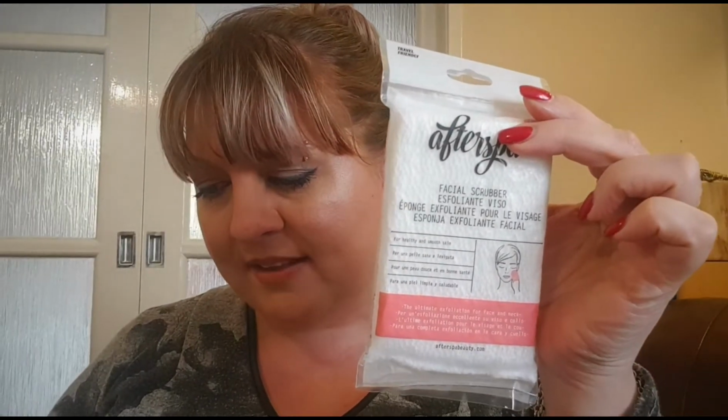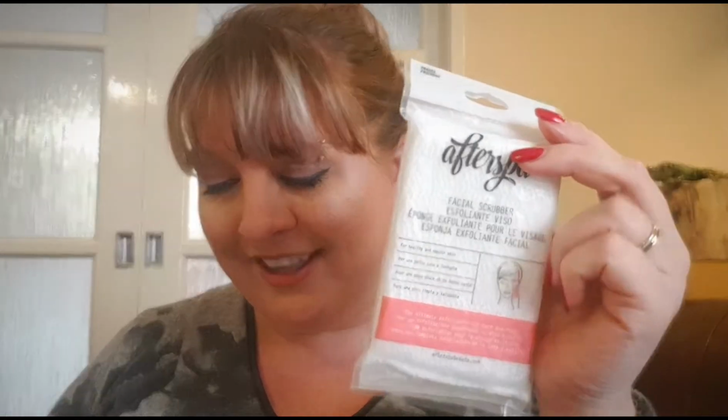Okay. So the next product that I've got is this one just here, which is After Spa. It's a facial micro scrubber. It's a full size and the RRP is £7. So it says here, when it comes to washing your face, your cleanser will work a lot harder with a sidekick. This DuoTexture facial tool helps to remove the dirt, oil and impurities in your skin that your hands can't. Apply your usual cleanser, then work the damp scrubber over your skin, rinse clean and hang to dry when you're finished. Okay, so it says on the back pretty much the same.